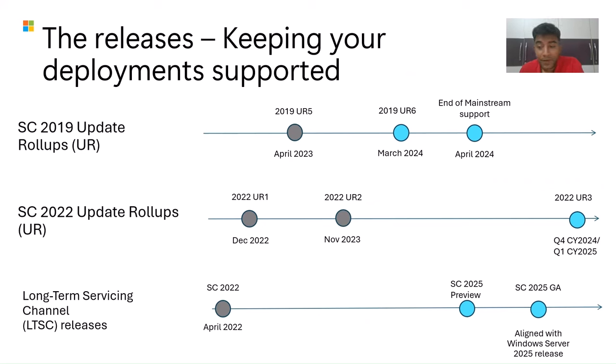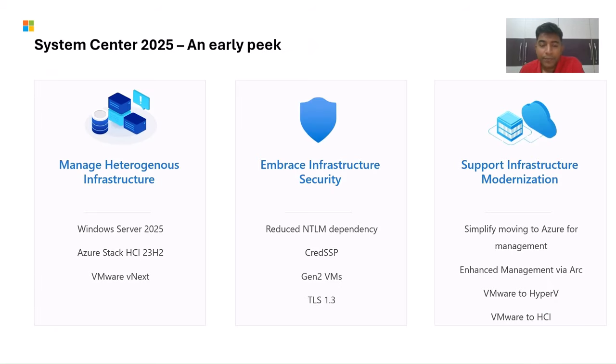However, the big announcement for today is System Center 2025, which will be released in GA version in the latter part of this year, along with Windows Server 2025. We heard your strong feedback from last time, where we delayed the release of System Center 2022 by 6 months from that of Windows Server 2022, and it impacted users by preventing them from using Windows Server 2022. So this time around, we will ensure to release both these products together with high quality. So what is new in System Center 2025?